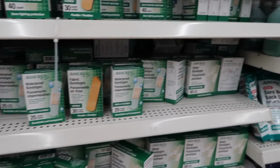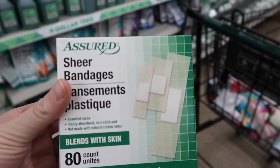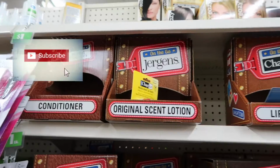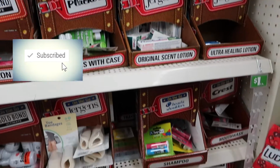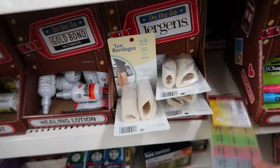So first, Dollar Tree has so many different kinds of bandages that you can use. I got these. They were latex free, which is really great for anybody with allergies. And of course, they just have tons of different kinds of medicines if you need them, as well as these different kinds of travel size type things. We'll take a close-up, I'm sure.